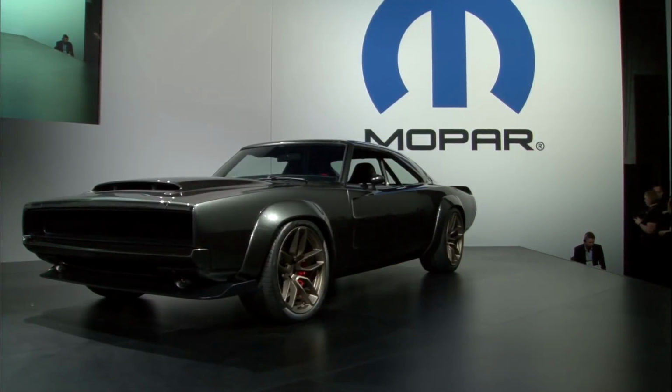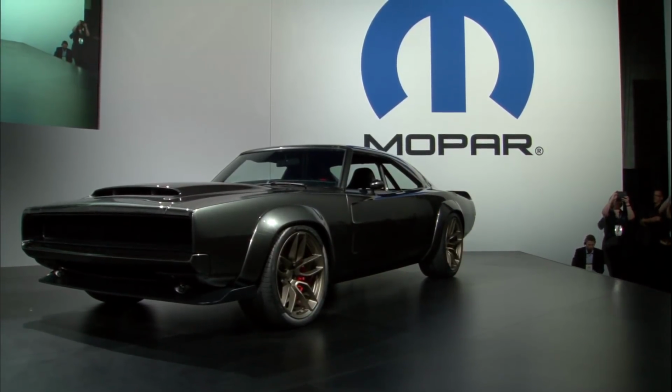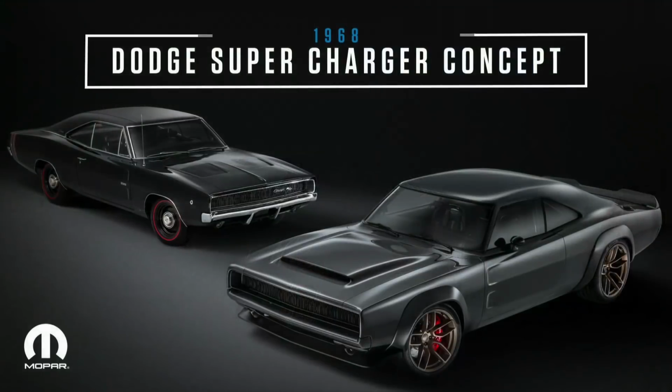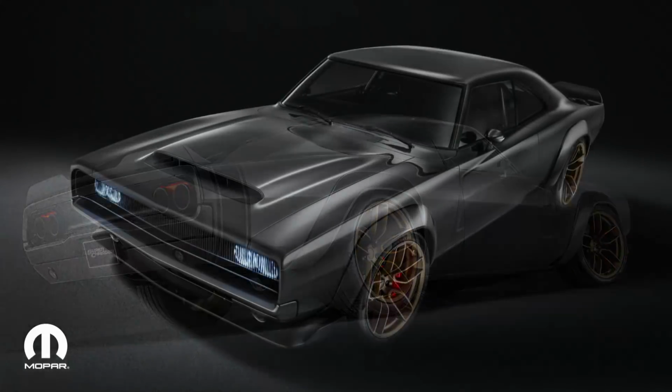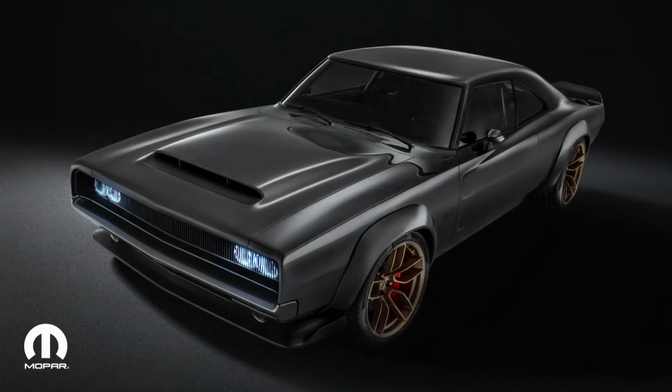I mean, look at that masterpiece. If this vehicle doesn't get your pulses racing, I'm not sure what will. This is just what you call a showstopper. And if the show ended right here, I would consider it a success. However, Mopar has never been satisfied with doing the expected.